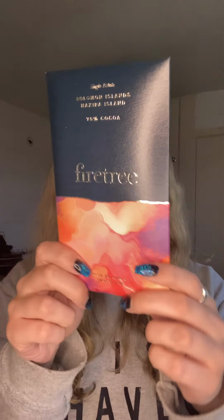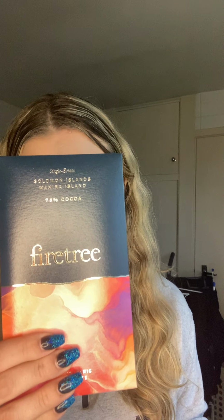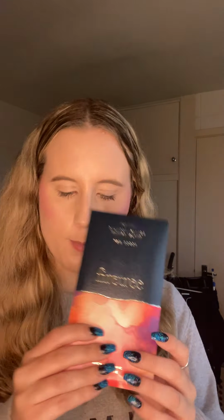And then the final item, obviously the space mask was a free gift, but this is an edible item, which is always nice. So it's a brand called Fire Tree from the Solomon Islands, and it's 75% cocoa chocolate. So it says Fire Tree source their cocoa from the volcanic islands of Southern Pacific and Madagascar, crafting delicious chocolate from the finest single estate cocoa beans. For our Radiance box, we've chosen a 75% cocoa from the remote Makira Island, found in the eastern Solomon Archipelago. The rich volcanic soil provides a cocoa bean with a complex flavour, enhanced by hints of grapefruit, raisin and caramel. This delicious dark chocolate is one to be savoured, preferably with a glass of red in front of a roaring fire. So it's a nice big bar.